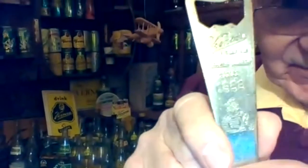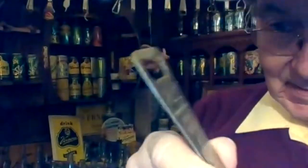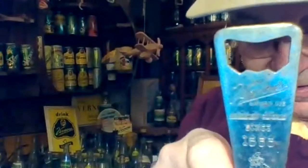And here's one here from the 80th anniversary. Would have been 1946, I believe. 1866 to 1946 with the 80th logo on there.